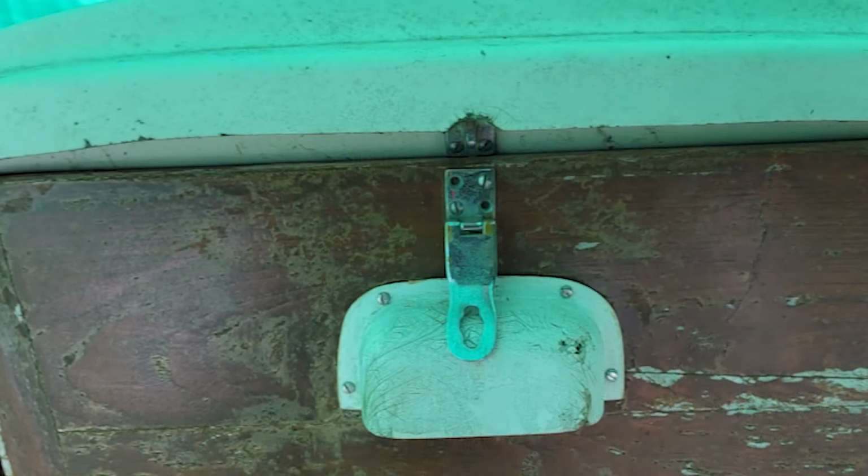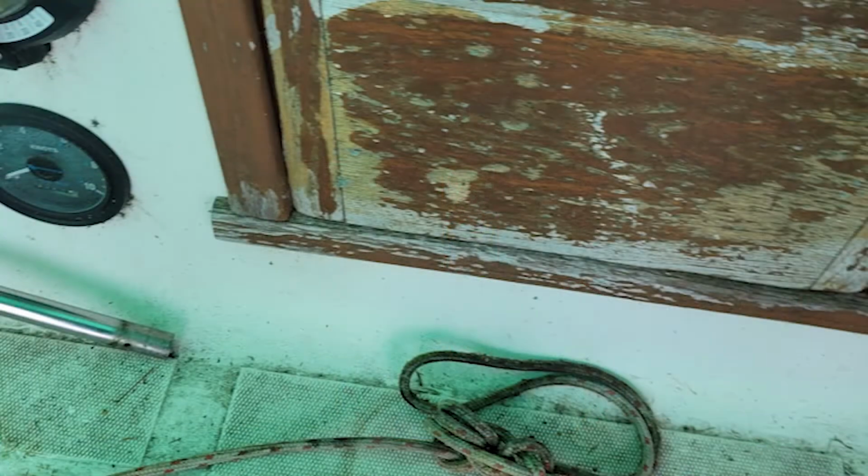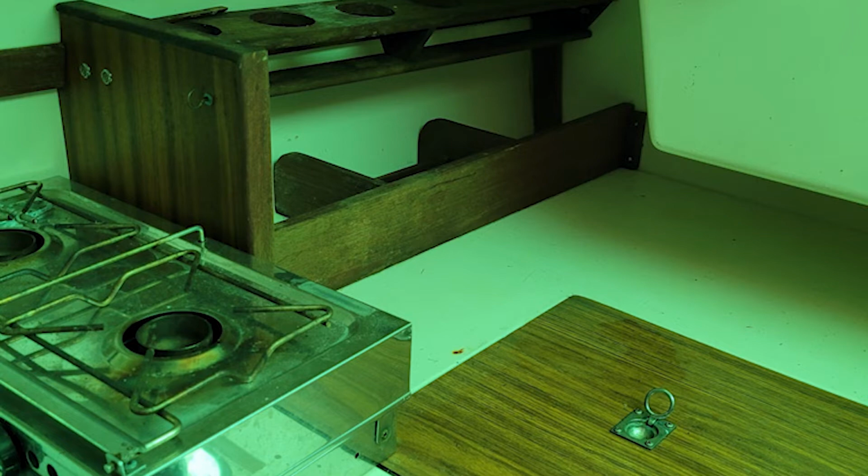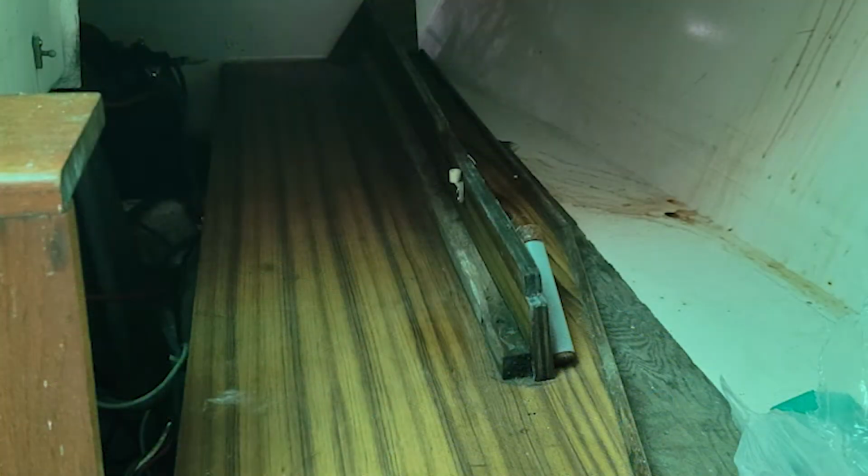Well, here she is in all her glory. We realized she needed some TLC, but her bones were good. We planned on doing everything on a very tight budget, so we knew we had our work cut out for us.